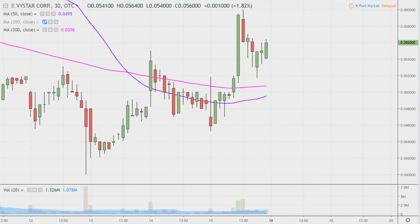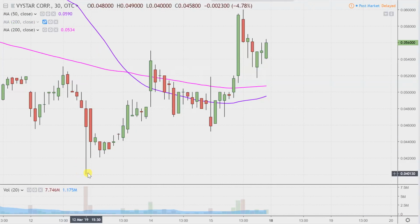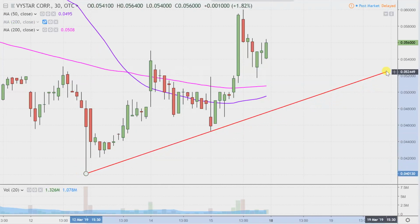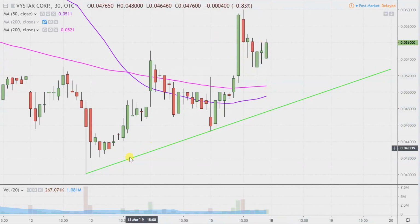I get it, progress is just kind of a soundbite, but what does progress actually mean? That's why I love charts, because it allows you to take soundbites and quantify them. I'm going to quantify progress by throwing in that trend line right there. Let's make this green, because that is a support trend line. So that is how I would define progress.